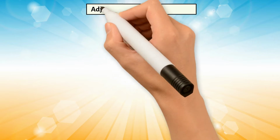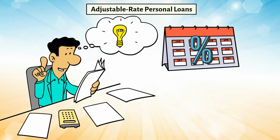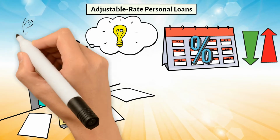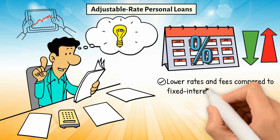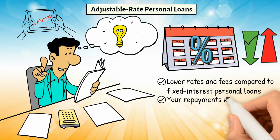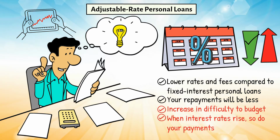You may want to consider adjustable rate personal loans. With an adjustable rate or variable rate personal loan, the interest rate can change at any time during the term. As the interest rate fluctuates, the repayments of this type of loan will go up or down. Adjustable rate loans can be a good option because they have lower rates and fees compared to fixed interest personal loans. And if interest rates decrease, your repayments will be less. Some downsides include the increase in difficulty to budget, as repayments vary according to the changing rates. And when interest rates rise, so do your payments.